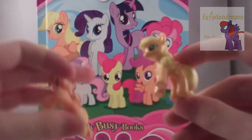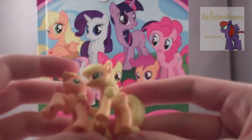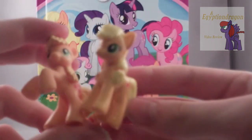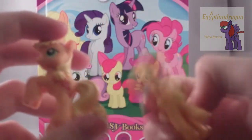comparatively to this Applejack. At least this one had frinkles. I painted frinkles on this one. This one has slight little frinkles. Actually really like this Applejack too. Much happier looking eyes than this Applejack.